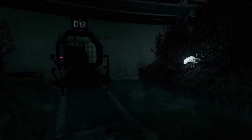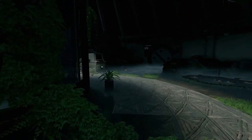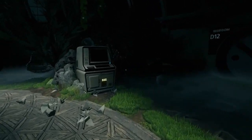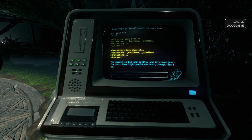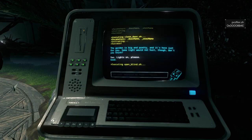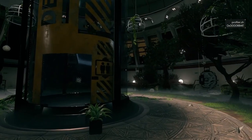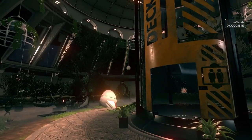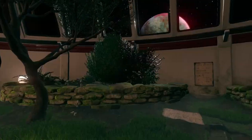D13's wigging out here. I don't see any consoles in here. Oh, there is one. Oh my goodness. Well, we're not exactly letting a light in, are we? And there's Europa. Lots of olive trees.